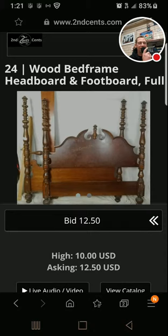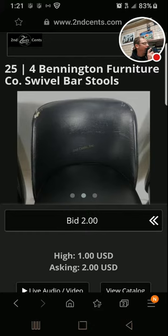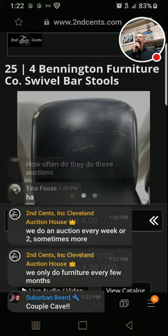You're buying at $10, four swivel bar stools. Great for the garage, man cave, woman cave, any kind. Wherever you want to put it. Have all your friends over. Build your own bar. Lot 25. I got two, three. Now $4, go. That's less than a dollar a stool. $3, $4, now five.